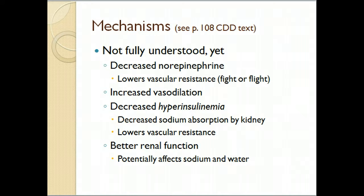We tend to have decreased norepinephrine with exercise training, and we have increased vasodilation. So, that would make sense. If you've got increased vasodilation, then blood pressure is going to be lower. Now, hyperinsulinemia. High levels of insulin can also affect high blood pressure. So affecting sodium reabsorption by the kidney, that also lowers vascular resistance.